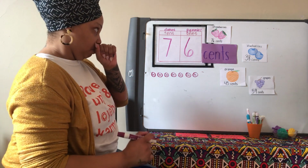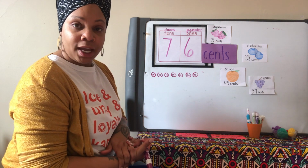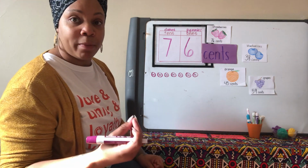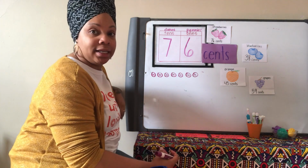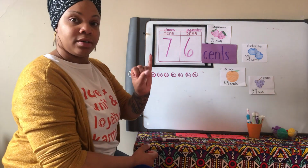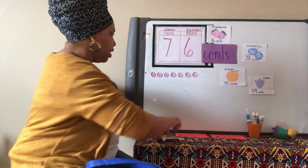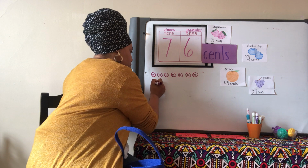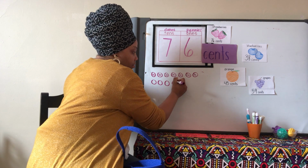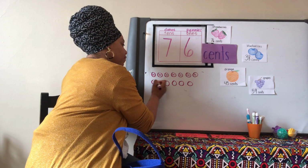And what number is in the ones place, Congo Nation? The number 6. Very good. I have to use my pennies for my ones. So how many pennies am I going to draw? Show me with your counting fingers. 6. Very good. Let's draw our 6 pennies. 1, 2, 3, 4, 5, 6. I label it with the number 1.